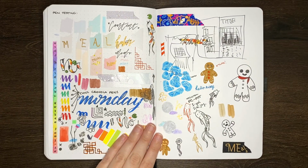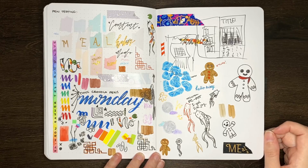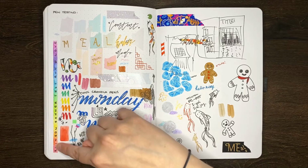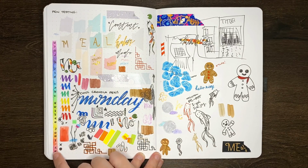And then we're onto a spread which is certainly not aesthetic, but one that I actually kind of like looking at. It's always kind of fun to see how this page evolves throughout the life of my journal. So you can see we have the little rainbow banner test run here, which was for the pages that I did for my house moving spreads.